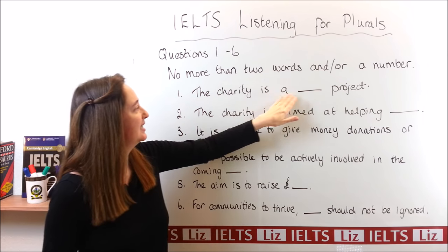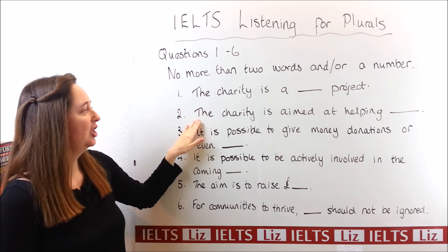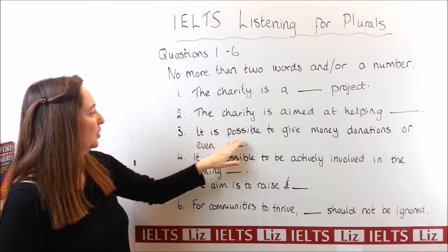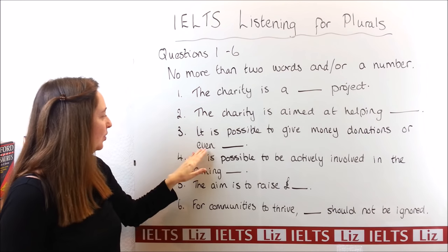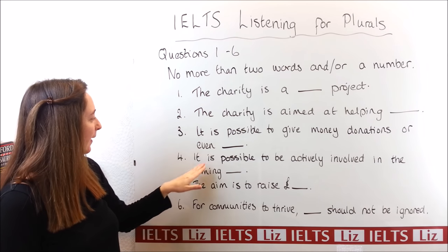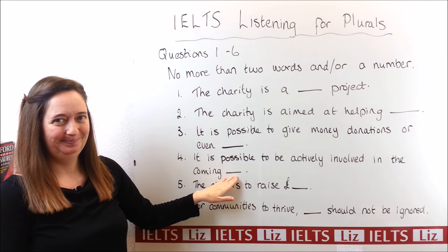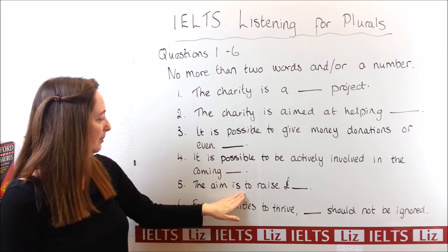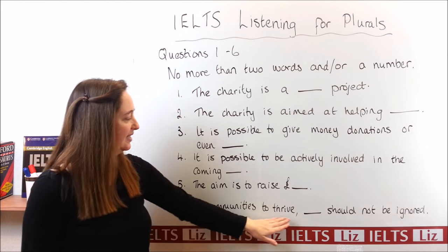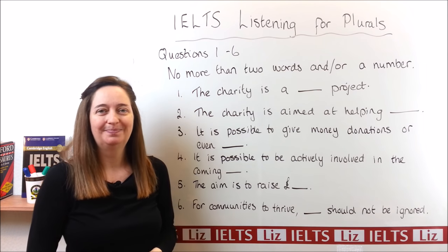The charity is a project. Number 2, the charity is aimed at helping something. It is possible to give money donations or even something. Number 4, it is possible to be actively involved in the coming. Number 5, the aim is to raise. Number 6, for communities to thrive, something should not be ignored.